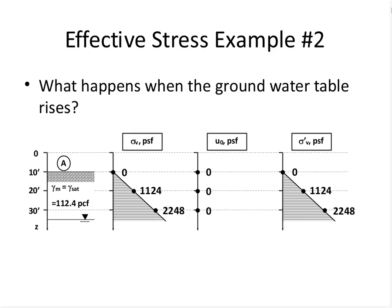So at first, the water table is down at the bottom. To calculate the vertical stress, the unit weight is 112 pounds per cubic foot. So 0, 1120, 2240, 3360, 4480. So this is 10 feet down and 20 feet down. There's no pore water pressure. So the effective stress is going to be sigma V minus U. There's no pore water pressure, so the effective stress is the same as the total stress in this first example. Let's move the water table up 10 feet.